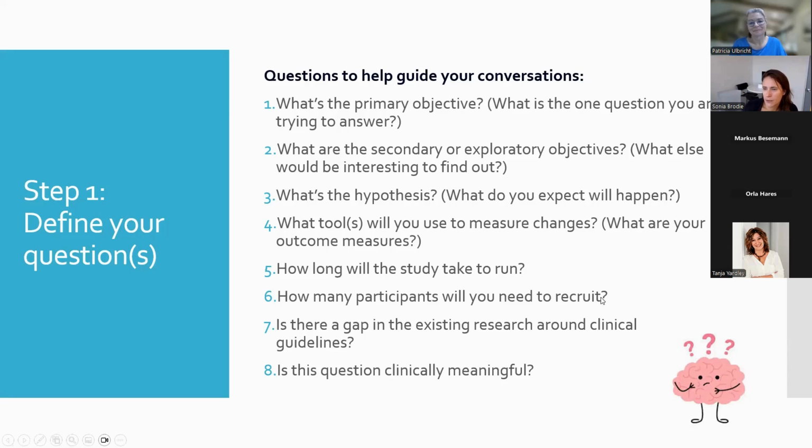Think of what tools you will use to measure changes. So how are you going to measure balance? Do you have a very large NeuroCom SOT device in your clinic, or are you going to use something clinician evaluated like the BESTest or the Mini-BESTest, or are you going to use a new piece of technology? There's phone-based, app-based, different sensor-based measures of balance. Or are you just going to ask the patient, how do you feel? Do you feel like your balance is better?